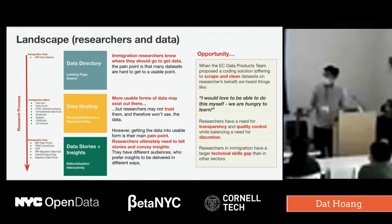Maybe this is not a product solution. Maybe it's just a data science solution or something and we can scrape and clean the data for you. And when we presented that as a solution and said how we did it or how we would, the response that we got back was, wait, no, but I would love to do this myself. We're actually really hungry to learn. We're researchers and we love thinking critically, and the immigration research space in itself is actually a little behind. And they recognize that and they're just looking for ways to upskill, actually.